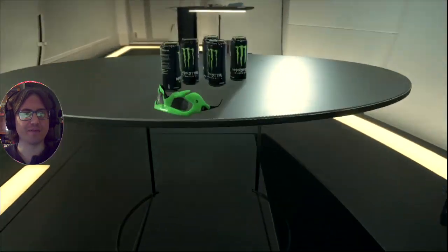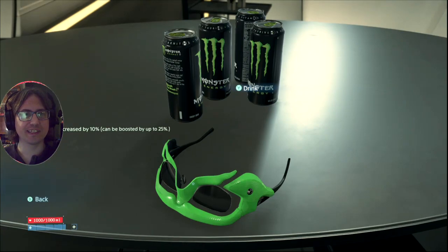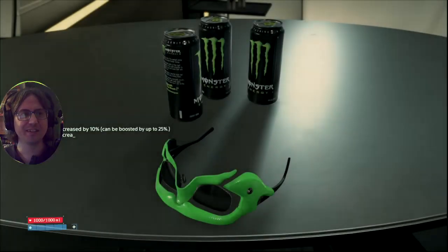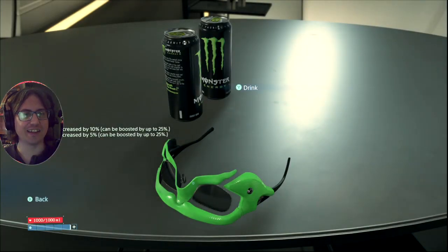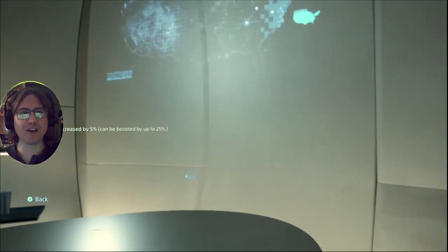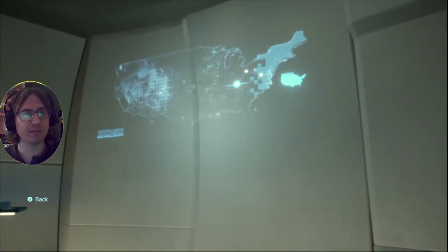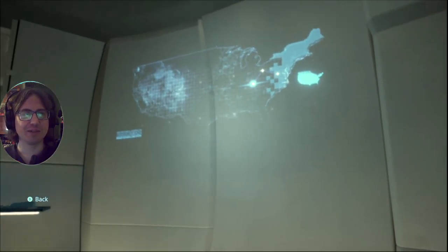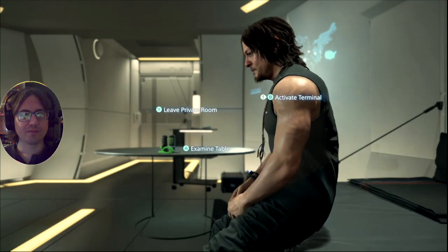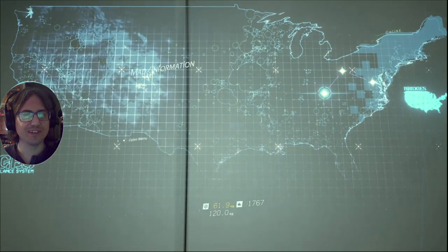We have energy drinks to chug. Okay, stamina increased by 10%. Stamina increased by 10%. Okay, so 5%, we got 25%. You'd think that would have gone like, stamina increased by 20% on the second one, not only 10%. Because that would have made more sense, right? Because it looks like almost nothing has happened when you drink the second one.